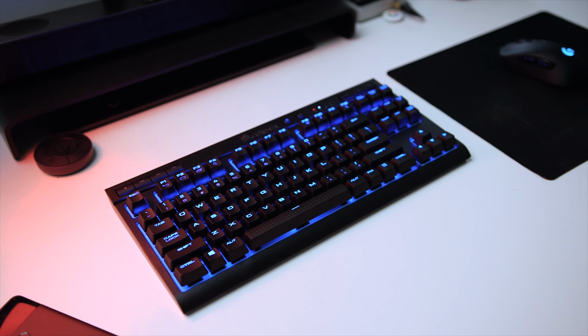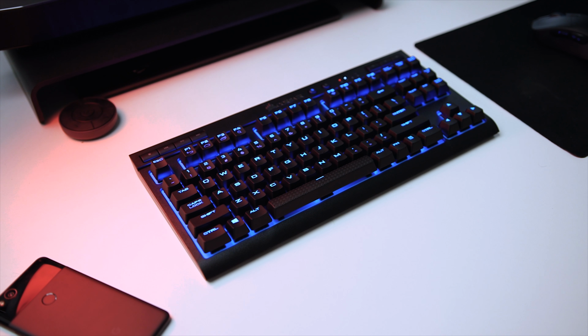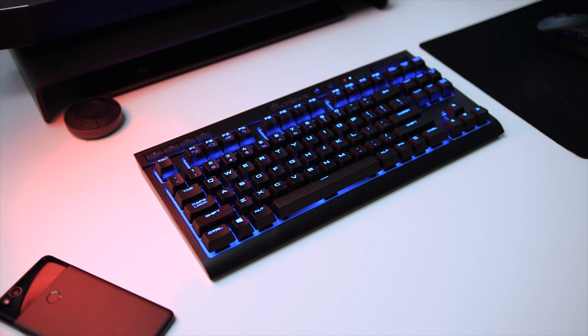And if you think about it, the premium difference between the K63 Wireless and the wired version is only $30. So it's not that huge. And for $110, I feel like there's a lot of value with the K63 Wireless, especially since it's a mechanical keyboard. It is something that you really can't find with other brands, at least as I'm making this video.